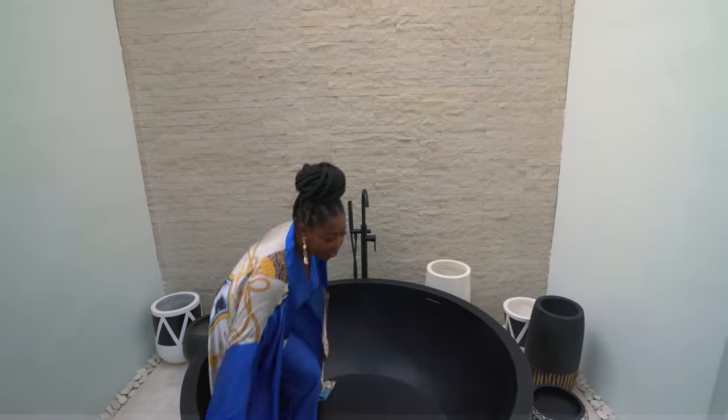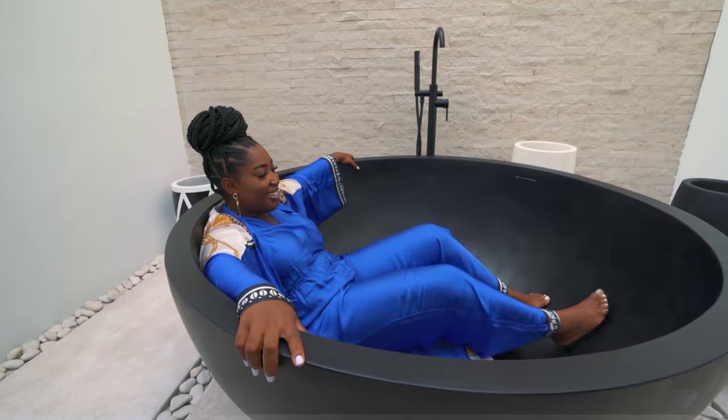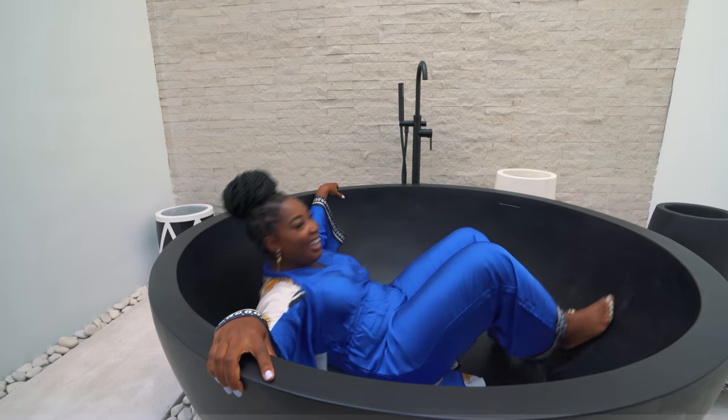Let me get in and show you guys just how big this is. How crazy is that? So yeah, the bathtub is pretty big. I mean, good enough for two, I think, if you wanted to, if you're into that type of stuff. And yeah, the bathtub, you can see the shower from here.